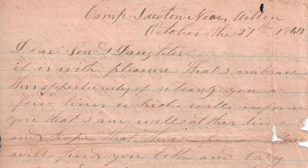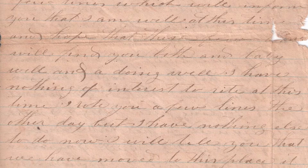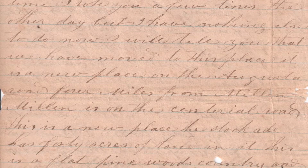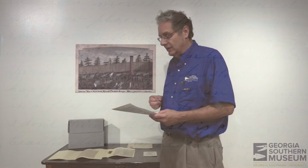Likewise, H.V. Harris was a guard at Camp Lawton. He had been at Andersonville and moved down here, and the other letter that survives is written from him in October of 1864, before the prisoners had been moved there, and they're still building the camp. And he tells a little bit about his experience. And again, food is an important part of this and how difficult it is.